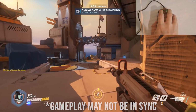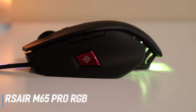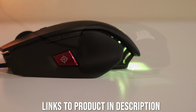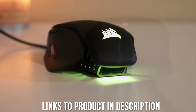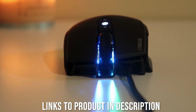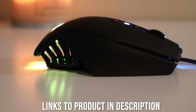Next up at number 7, we have the Corsair M65 PRO RGB. An excellent overall gaming mouse in its own right, Corsair's M65 PRO RGB FPS gaming mouse really shines in the hand of an expert marksman. The 12,000 dpi optical sensor's resolution can be adjusted on the fly using the up and down buttons below the mouse wheel, as is standard for many gaming mice, but it can also be temporarily changed to a predetermined sniping resolution by holding down the red thumb button.